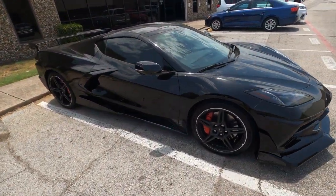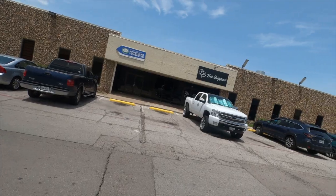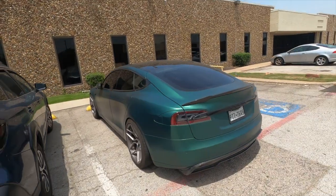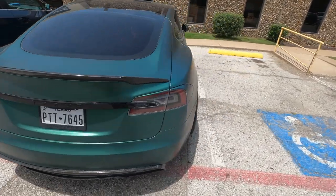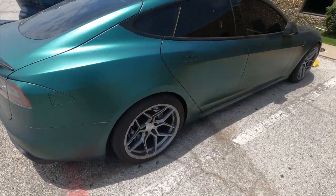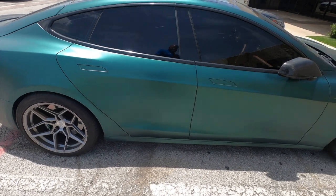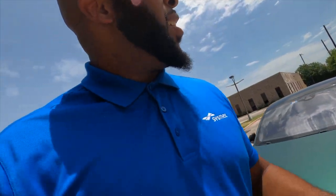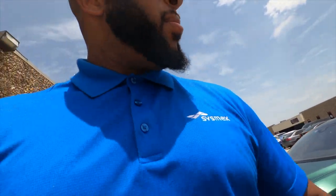Be easy. What up, Flash fam? And yeah, we just finished that. Now we back to get dipped, because Get Dipped is who painted my side skirts for me. They about to add these accent pieces and tint those windows. Look at the work they do, man. This Tesla bomb as hell, boy. Satin wrap. This thing is sick. But let's go in here and talk to this guy, and we'll go from there.